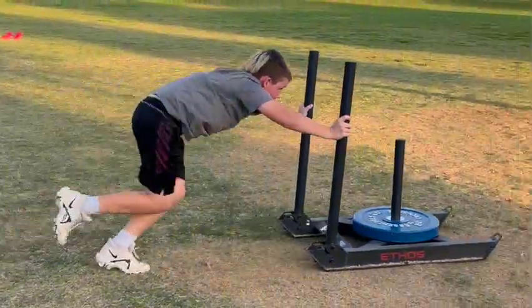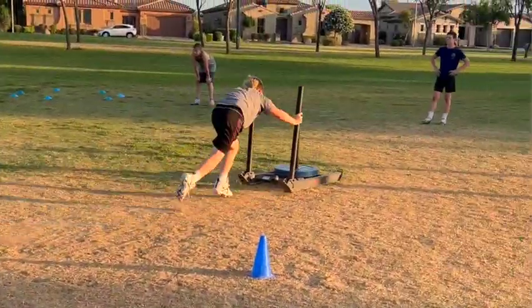You're going to see them cut on a dime a lot stronger by improving their power. You're going to see them accelerate and explode through gaps a lot better. You're going to see them break off longer touchdown runs because of their explosive power. So that's the second thing that youth athletes need in their performance program.